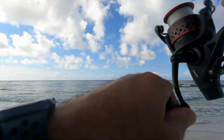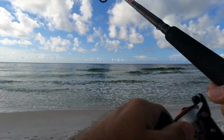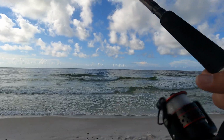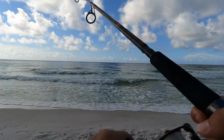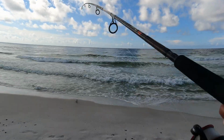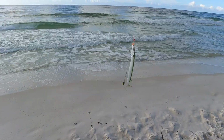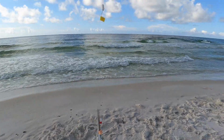All right, we got our first fish of the day. It's on this 10 footer setup that I just cast into a medium distance. It jumped. It kind of looks like a ladyfish if I were to guess. Maybe it's a needlefish. Yeah, don't see that too often. Check that out. We'll get it released and send it back out.